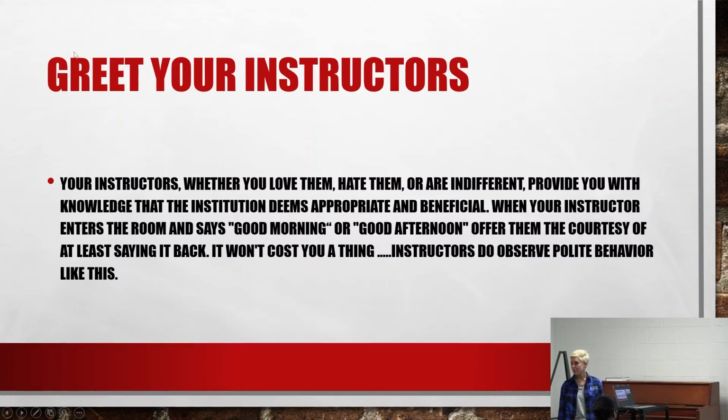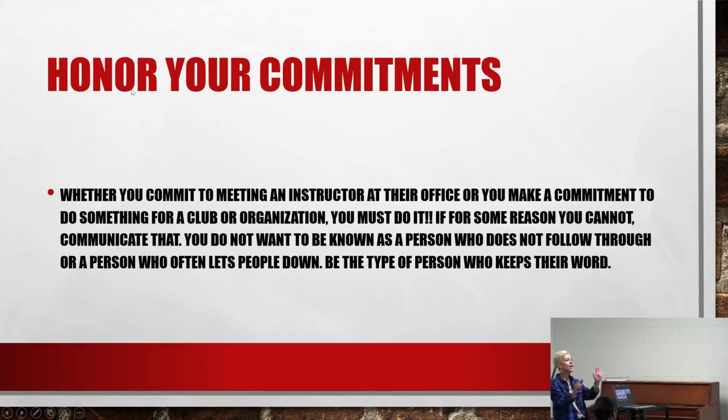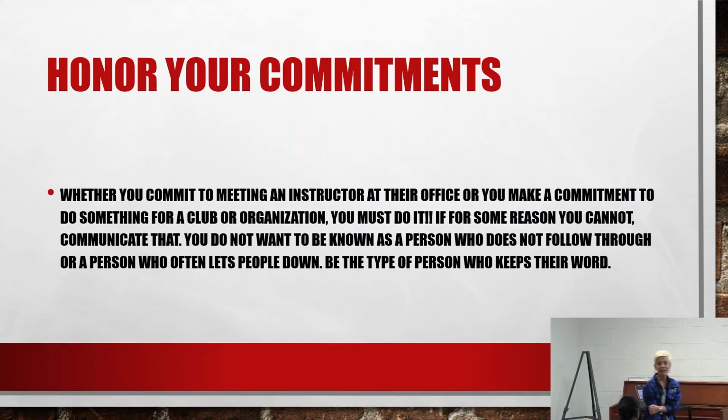Honor your commitments. This is huge. If you make an appointment with an instructor or your advisor, or to go into the advising center and student support services, and you don't show up, does that speak very highly for you and your character? No, it doesn't. So if you make an appointment with someone, please show up, because they have made the time for you. Please make that time for them.